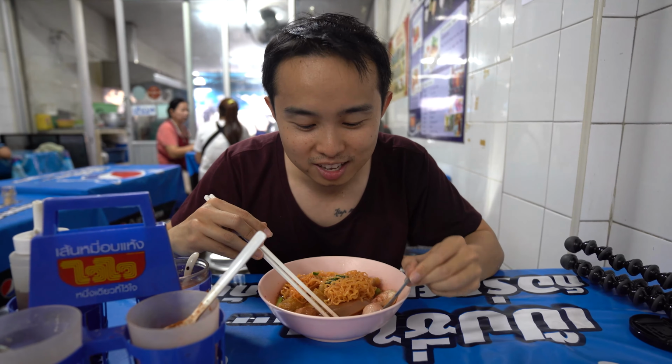Now, if you love porridge or congee, this next place is just the spot for you. Located in the slightly more heritage part of the Silom district is the infamous Jok Prince porridge. We are now in Bangkok and we are at our next Michelin location called Jok Prince. This place is super famous for its pork porridge.